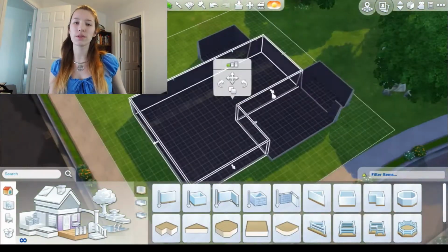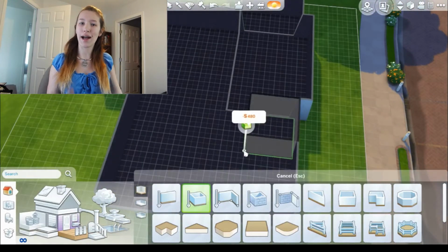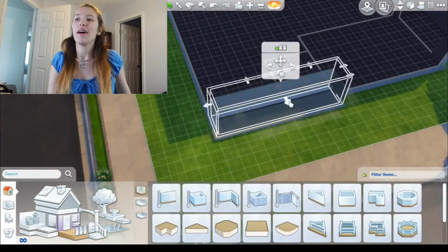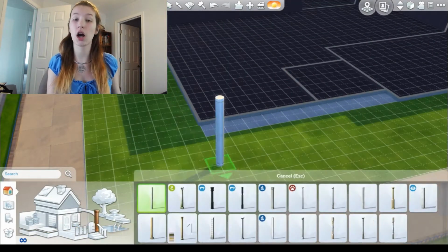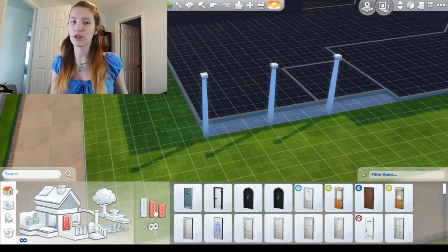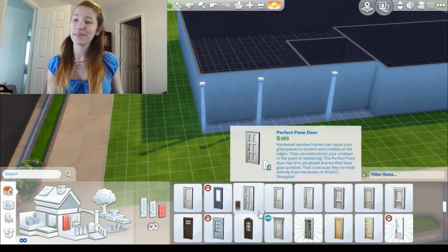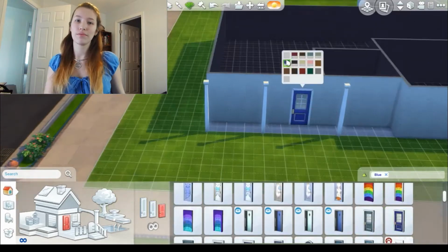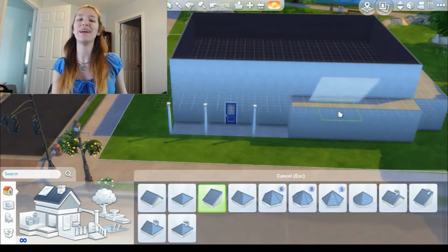Today we are going to be doing a speed build of my IRL house. We actually just moved into a new house in October of this past year, so 2017, and I absolutely love it. My boyfriend and I got it, and I'm in love. I love this place so much.